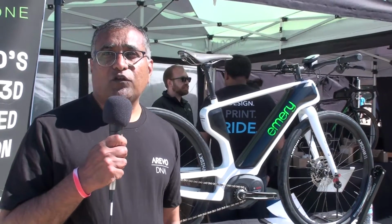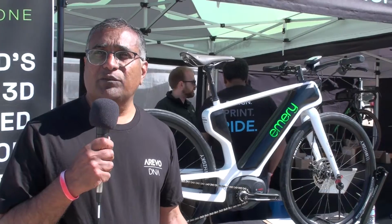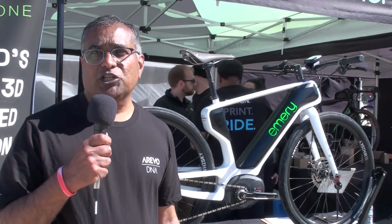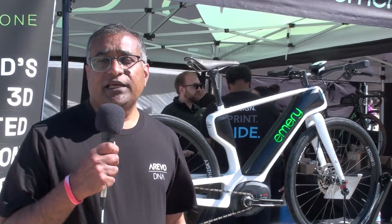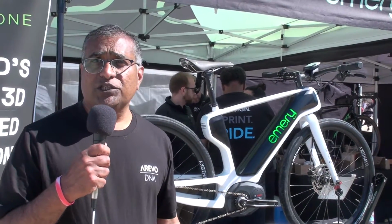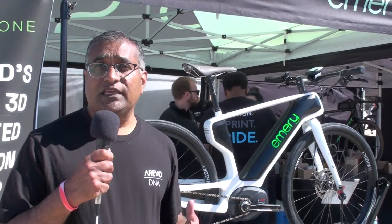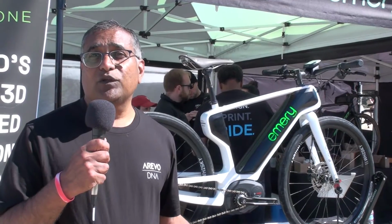In terms of the design, typically today with the traditional methodology, it takes 18 months to come up with a new product introduction. With this technology, what we envision is that within 24 hours a new design of a bike, which is personalized for the user in terms of shape, size, and ride likability, can be printed and delivered within 24 hours.